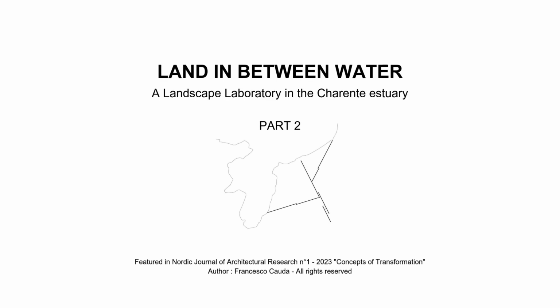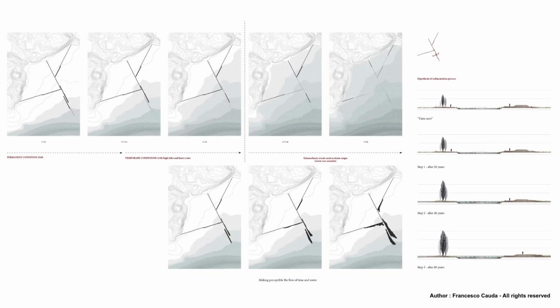Welcome back to our deep dive into the Charente Estuary. Before we left off, we were talking about the challenges of getting people on board with this radical idea of a landscape laboratory that embraces flooding. It's understandable that people might be hesitant. After all, we're so conditioned to see floods as disasters, something to be feared and avoided.